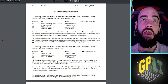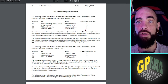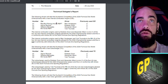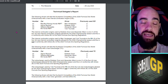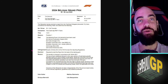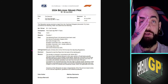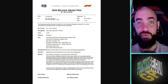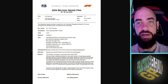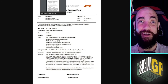So the main ones to point out here are anybody using a previously used power unit. So you see Yuki Tsunoda, you see Red Bull. So it's Max and Yuki taking penalties. Yuki's taking a 60 place grid penalty. That's almost as much as McLaren had years ago, where they had 70 between two people. This is just one guy. He's taking everything you possibly can, and he's going to start at the back of the grid. In fact, I'm pretty sure he's starting in Hungary. It's so far back, it's crazy.